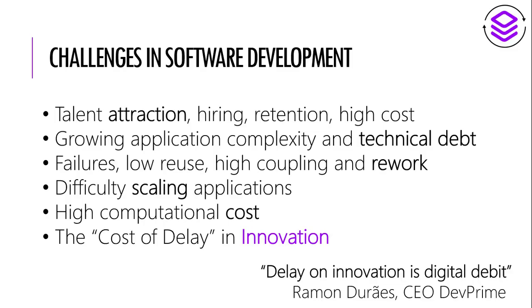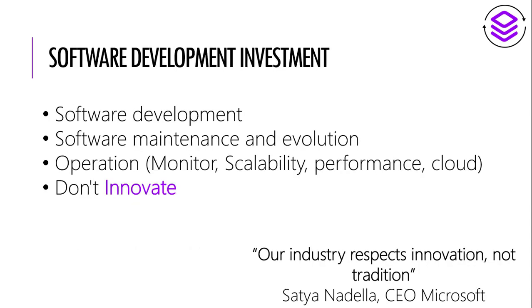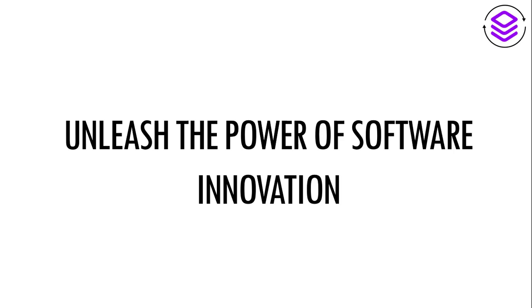If you imagine that it is difficult to hire talents, challenges are even bigger when it comes to application complexity, maintainability, scalability, and computational costs provoked by technological inefficiency. According to market research, software maintenance cost is more expensive than development costs, turning innovation investments harder. DevPrime provides new strategies to accelerate innovation.